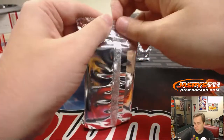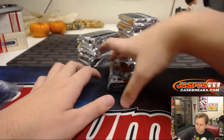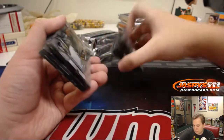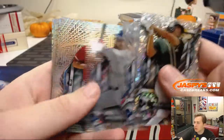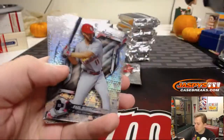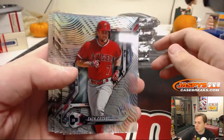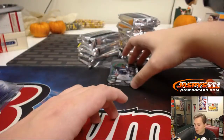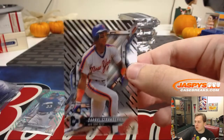All right, next pack. One there. All right, numbered stuff. Keon Broxton. Brewers to 99. Straw Man, Darryl Strawberry, numbered to 50.